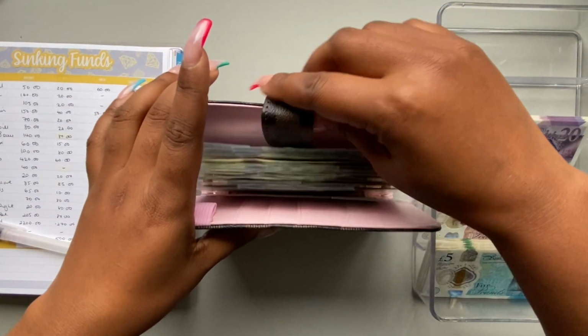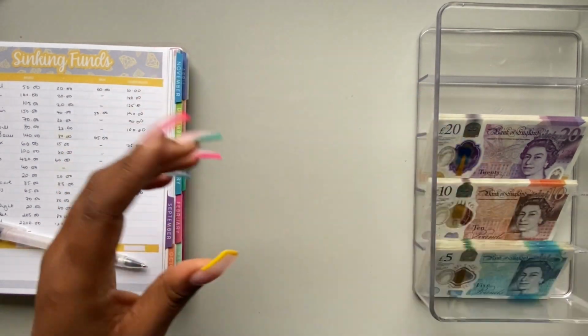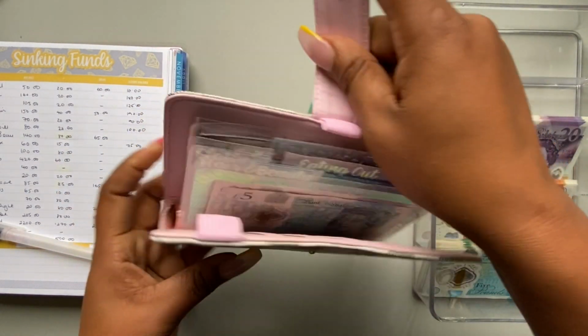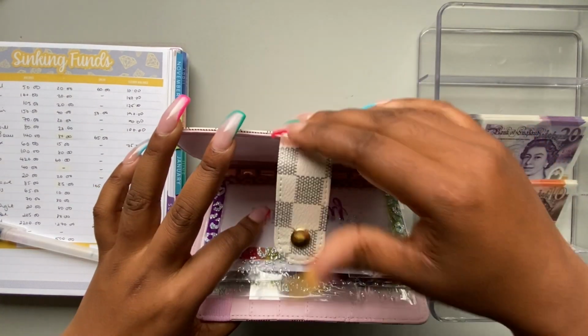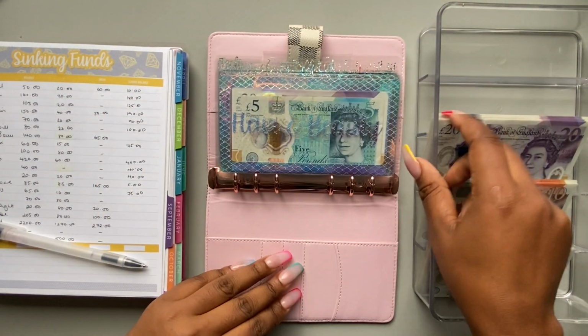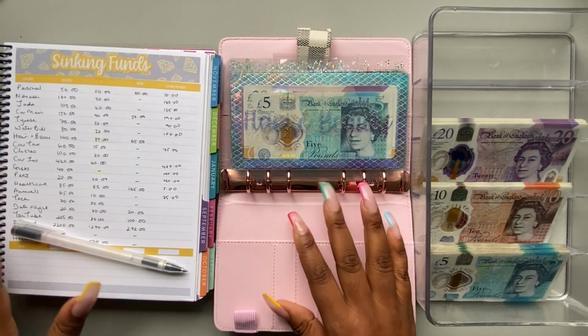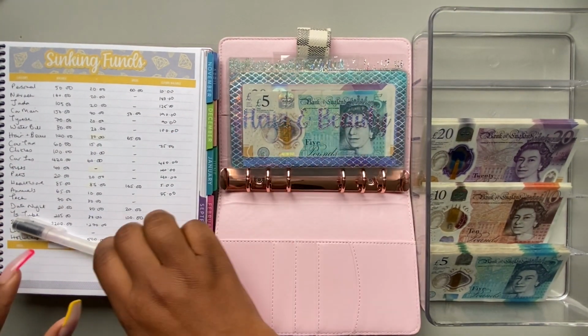So those are all of my envelopes for my sinking fund binder. I'm just going to grab my side income binder. I'm going to have to call this something different now, guys. I don't have a side income anymore. This is my main job. So yeah, I'm going to have to call this one something slightly different. But for now, it's side income binder.